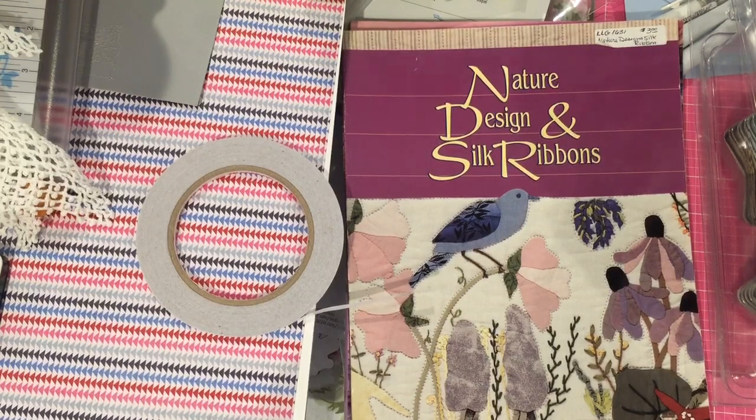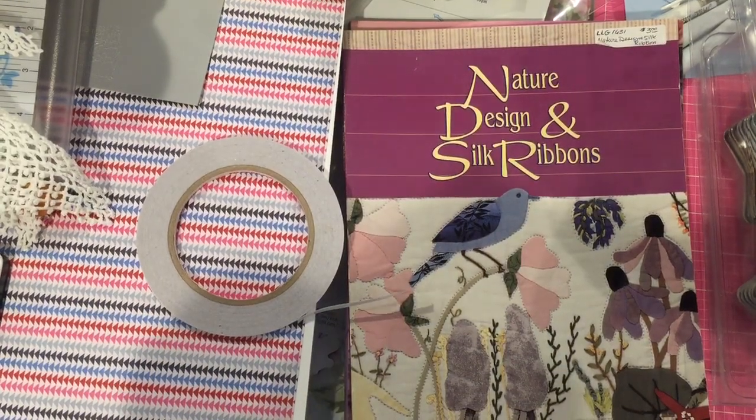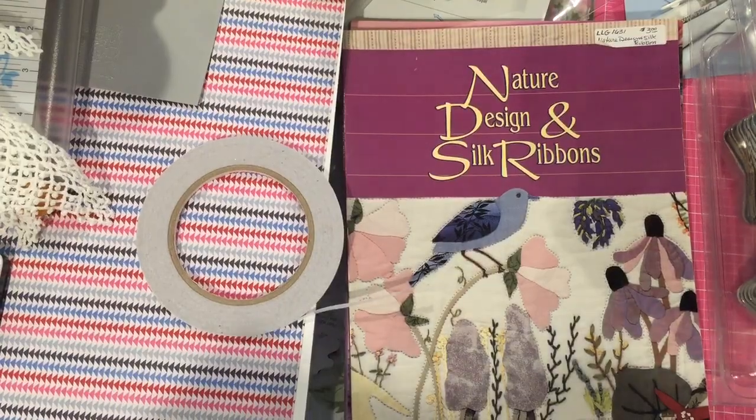And initially I had bought it for my dress form. I have not worked on my dress form yet, by the way. I will need to do that soon. But this was initially bought for my dress form, but I think I might be cutting this up. I'm not sure yet. But here's the dress.